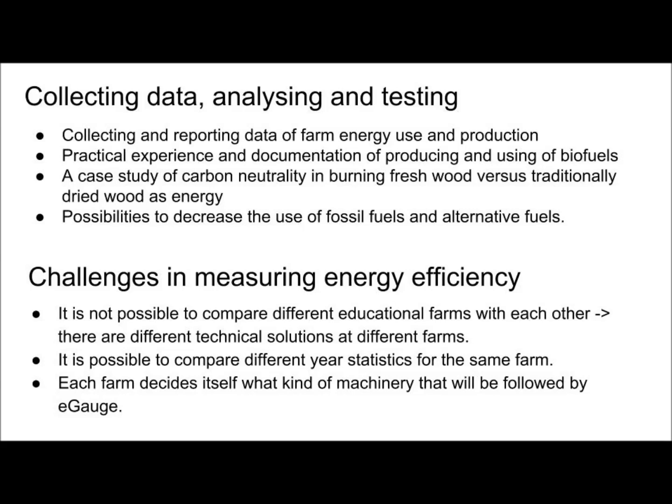There are several challenges then in measuring energy efficiency at farms, and as earlier said, it's not possible then to compare these different educational farms with each other due to this different type of technical solutions. Some cow stables are old ones, and others are built pretty newly, so that is already one very big issue concerning this energy efficiency. But it's of course then possible to compare different year statistics for the same farm. Each farm decides itself what kind of machinery or devices will be followed in the e-gauge system. So all the educational farms did not follow exactly the same devices.